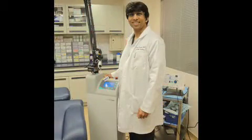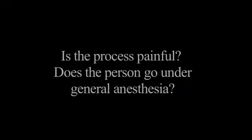For approximately 11 years after using CO2 laser, I used the erbium laser for most of my resurfacing needs. And it's only now that I've been impressed enough to switch to this miXto microfractional CO2 laser, and I'm very, very happy with the results that we're able to do for our patients.